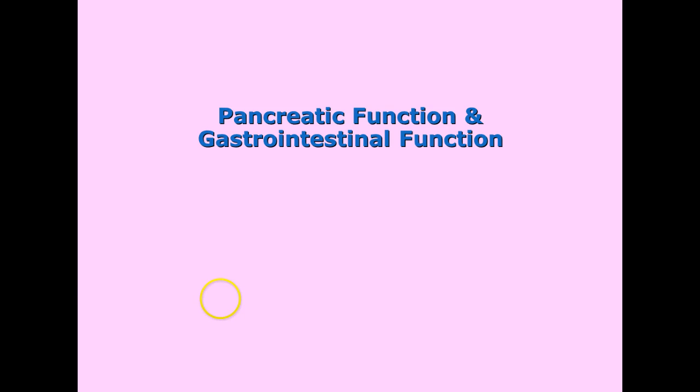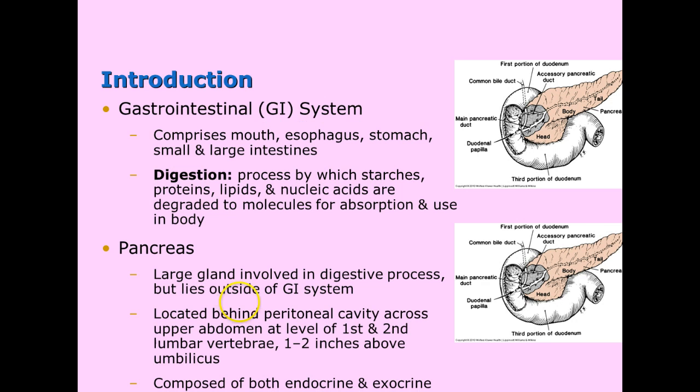Hello, welcome to Pancreatic Function and Gastrointestinal Function. We're going to talk about some of the different things that the GI system does, especially the pancreas. A lot of my students think I'm crazy that my absolute most favorite organ in the whole entire body is the pancreas.